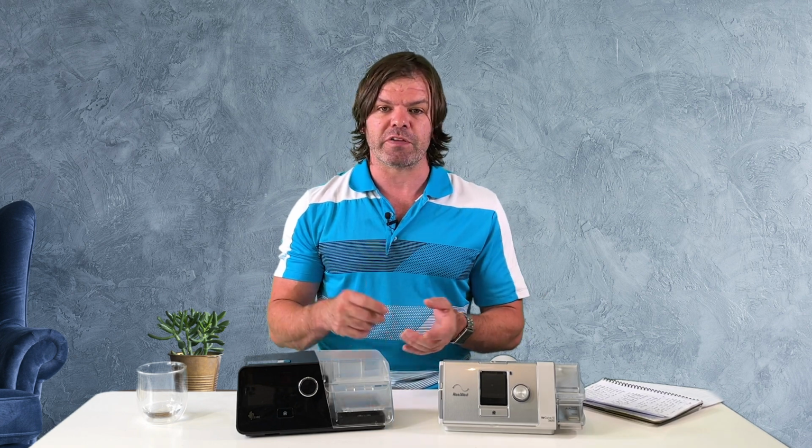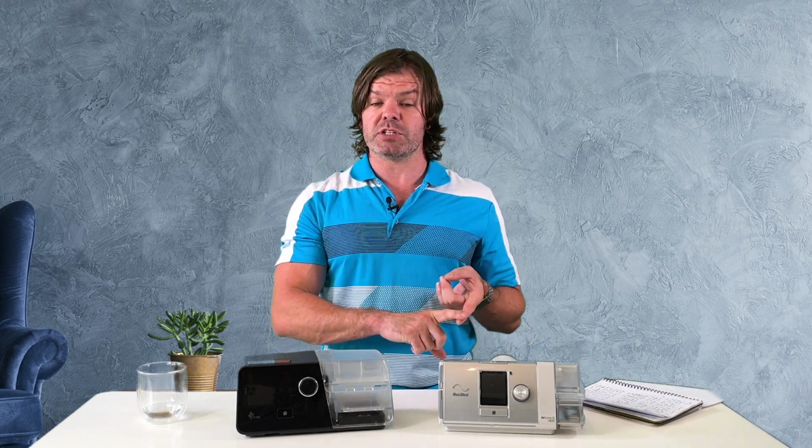Now, the first thing to consider is what mode of therapy you want to look at. You've got your CPAP, or your fixed pressure machine set to one level, and then you have your auto or APAP machines, your variable pressure machines that change the pressure automatically throughout the night. And then you have your BiPAP machines, or bi-level machines, which have a different pressure for inhalation versus exhalation. That all sounds a bit confusing, so I'm going to make it really simple for you.